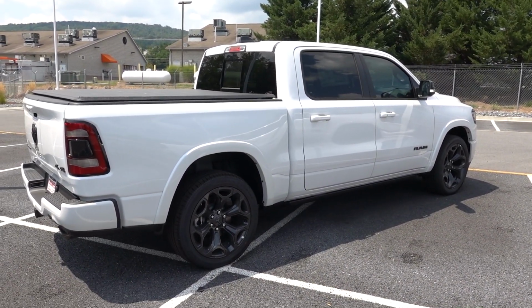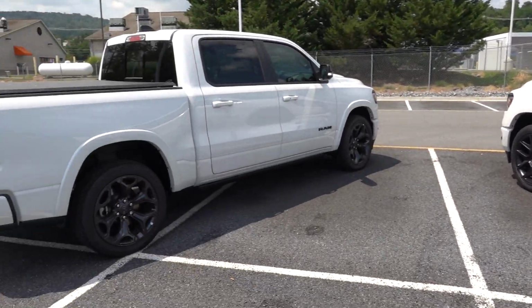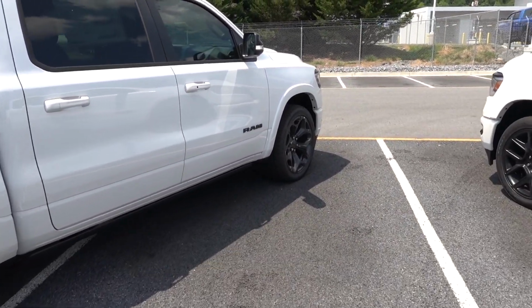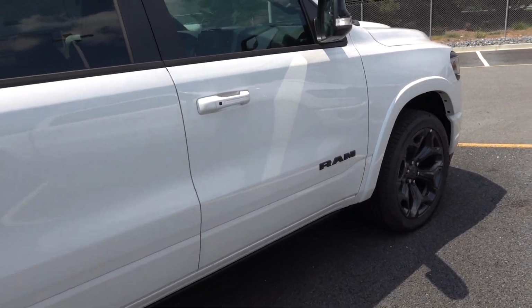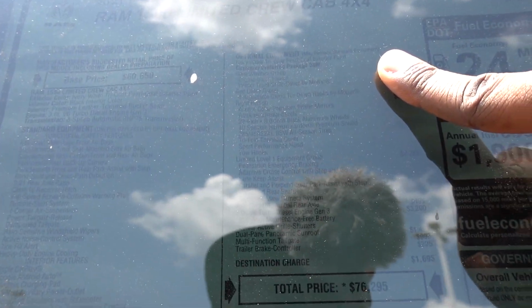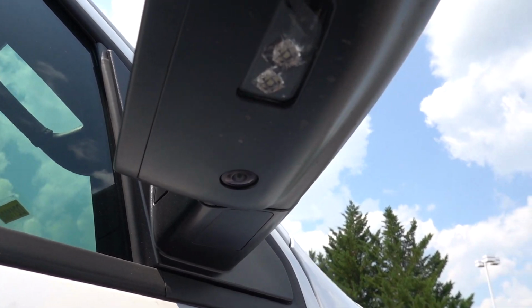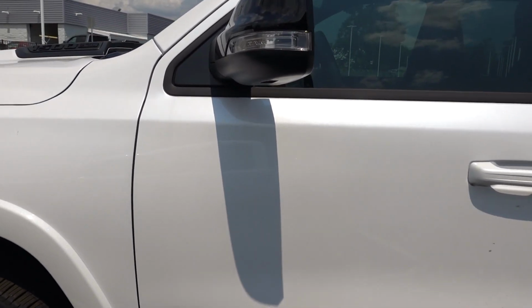Now as far as the side view goes, the only big differences are the wheels. That's the only thing that you will notice that's different. They both have smart key system. The only thing that I see that this one has, which is an option with the Limited level 1 equipment group, is that you do have the cameras on the mirrors, and as you saw on the front, that is not available, I don't believe, on the Laramie.